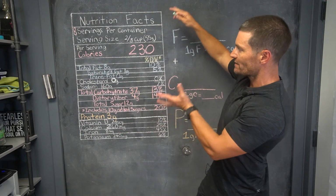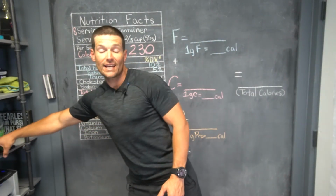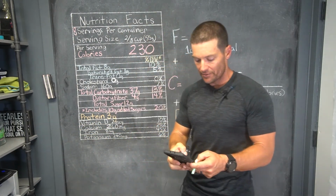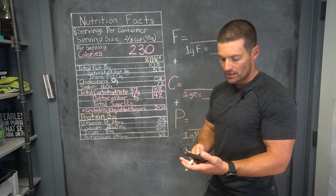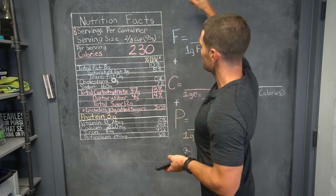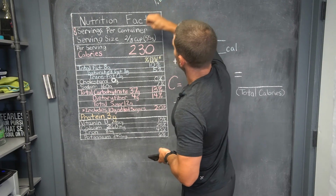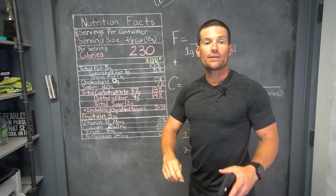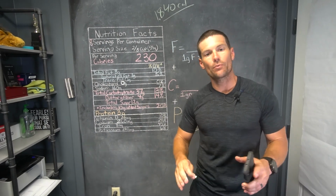So per container, where we want to start is recognizing that 230 times 8 is our total number of calories. So I would get out my little calculator here, and we would go 230 times 8. That is 1,840 calories, okay? And that's in total. 1,840 calories for the entire container of this food. So that's very, first and foremost, okay?